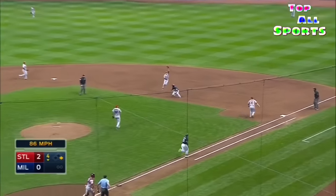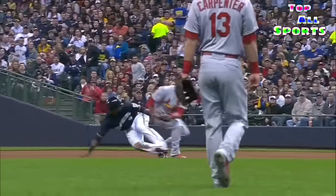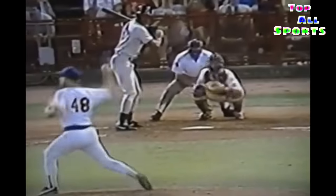Bunted in the air, and it's a double play. Holy smokes! The Brewers can't do anything right. Third double play they've had. Look. He throws to first, then back. The hands out! He took his hand.